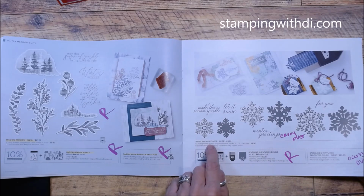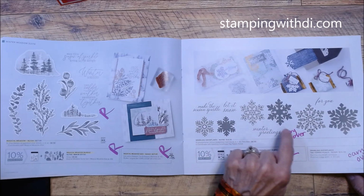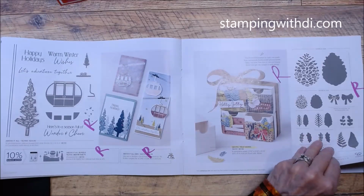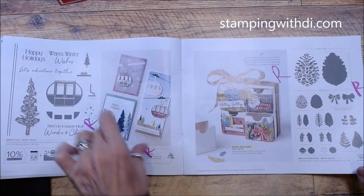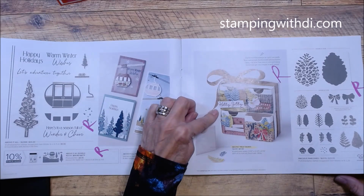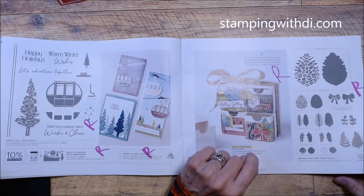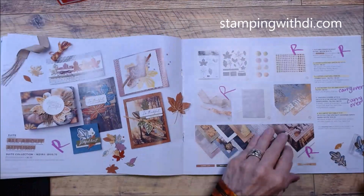So the Sparkling Snowflakes and the Punch are carrying over. But remember, the bundle won't be. So if you had that on your wish list, you might want to grab it now while it's still a bundle price. The Above It All bundle, dies, and stamp set are retiring. And so are the nested boxes. If you haven't played with those, they are great. They are glued together and you just tie a ribbon, and it makes a fun little box to put trinkets in or whatever. The Precious Pine Cones are retiring.